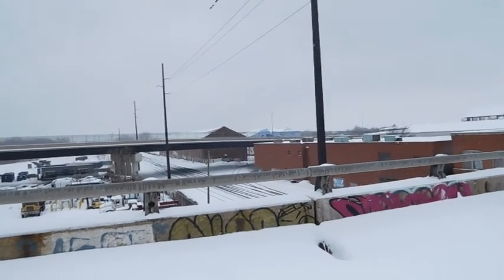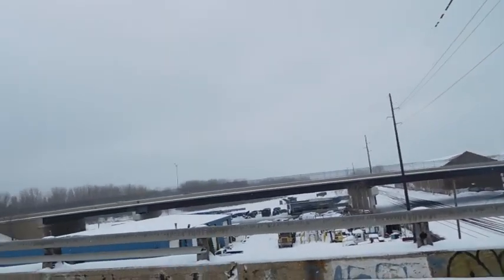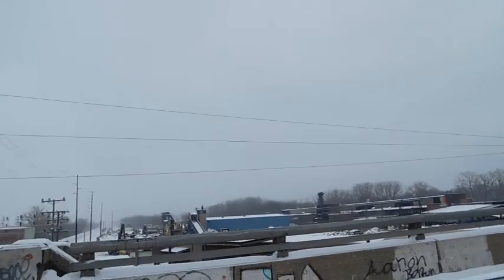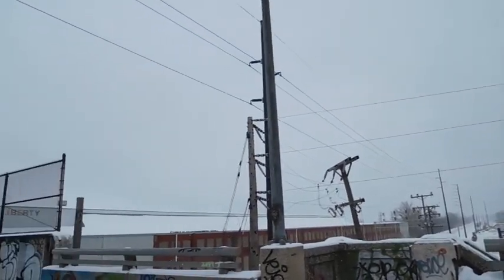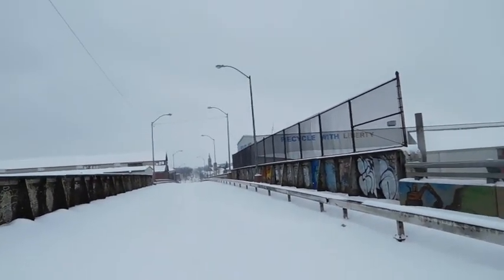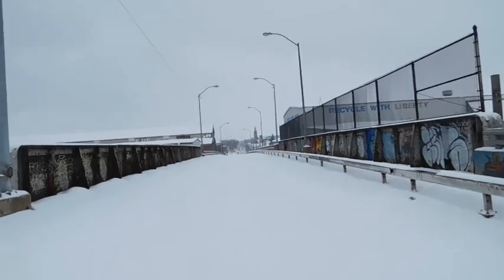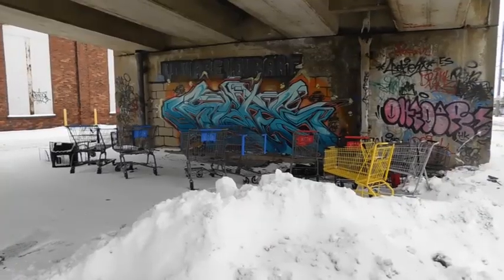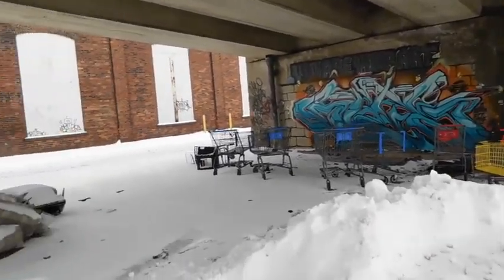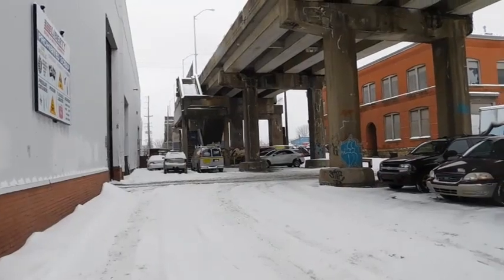And there's the Bayfront Bridge from here. Yeah, I think I'm going to do a 360 here. Not very scenic, I agree. But it could be, even with a recycling center here, serving its purpose. So you can see this is I guess where the shopping carts end up here. Here's the bottom of the bridge.